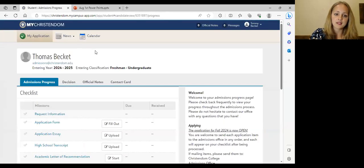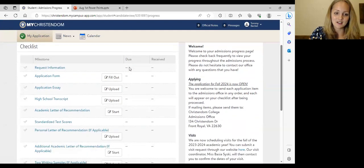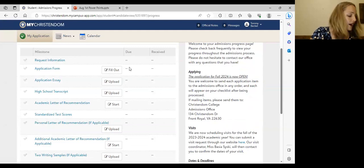Okay, so I'm just in a kind of dummy student portal here so that I can go through each of these steps with you guys. This is what your student portal should be looking like right now, unless you've already submitted something, which is even better. All right, so let's begin with the application form.